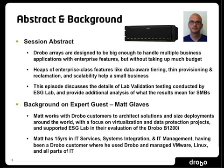Well, we go here to the abstract. If you joined today's session, you probably know that Drobo arrays are designed to be big enough to handle multiple applications from an IT environment. We've got a lot of enterprise-like features that don't take up too much of your budget, but is it really ready to do all of the things that you need it to in your environment? And so that's the reason behind us commissioning a study with Enterprise Strategy Group Labs, ESG Lab.